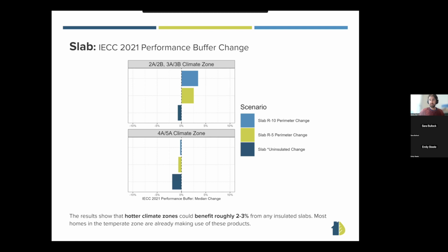So if we look at slab insulation, in this case, we can see that we did 3 scenarios, one with an uninsulated slab, one with R5, one with R10. In the warmer or the cooler climate zone, all of the homes that we analyzed actually likely had better slab insulation than R10 perimeter.